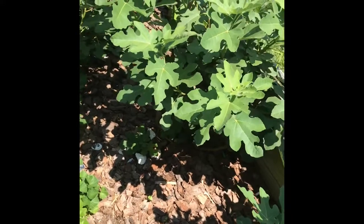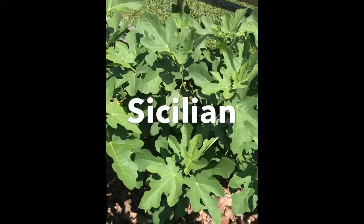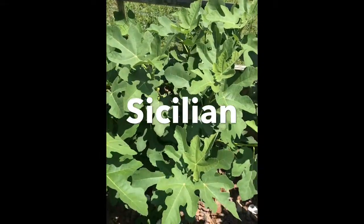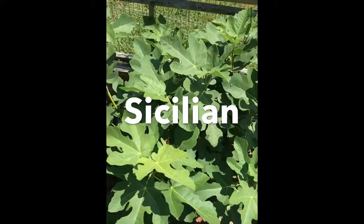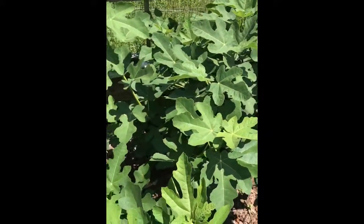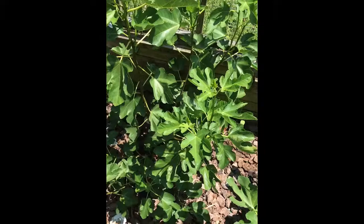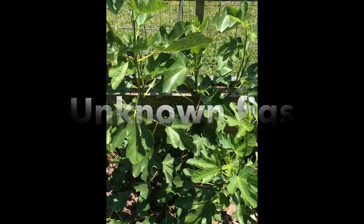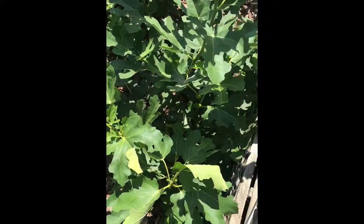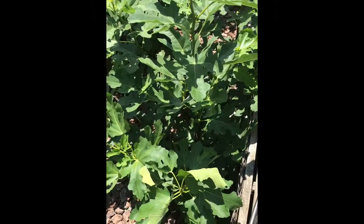This, I believe, is a Sicilian. Big tree. And not sure what tree this is. I got some of the labels lost. After we moved here, I got them mixed up, but these two here are growing right next to each other. Not really sure what they are either anymore, but they are getting figs.